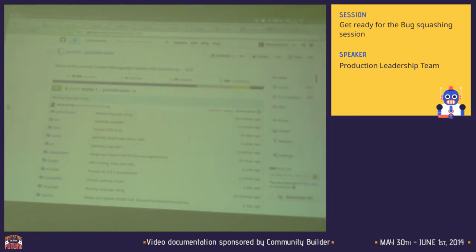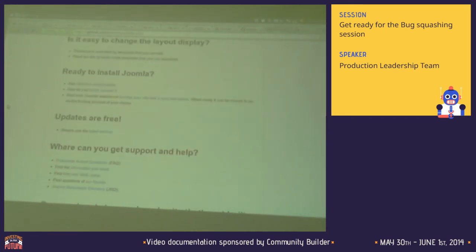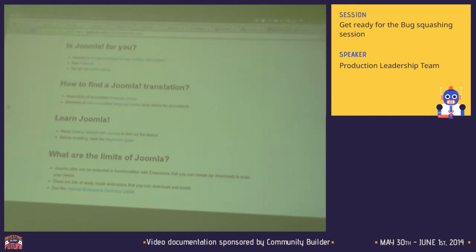That's probably something we could do in the documentation sprint later today, to clarify some of that. Could we put it into the contribute guidelines? Yeah. Maybe even down here. This is all excellent feedback, because this is what we need to know to make things better.